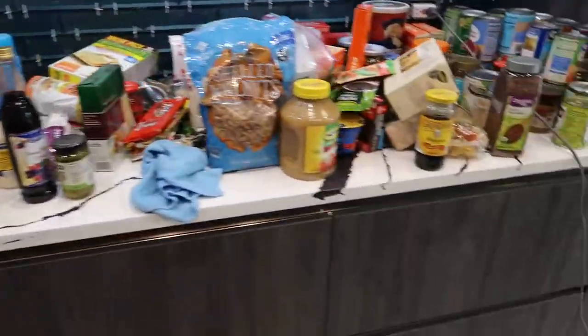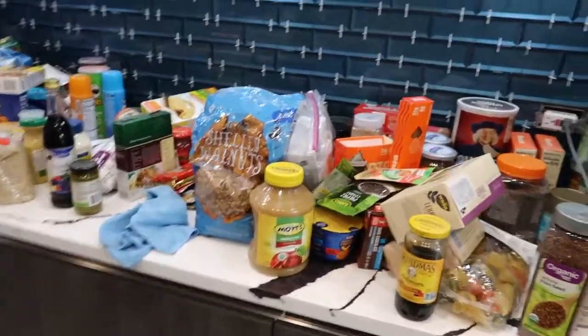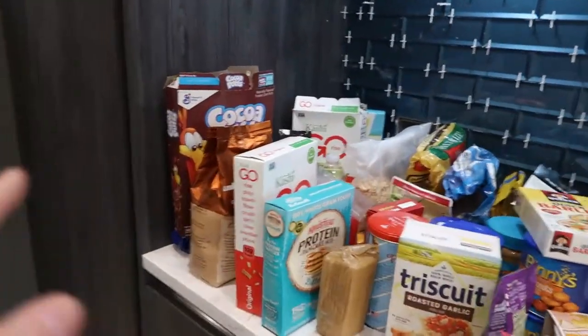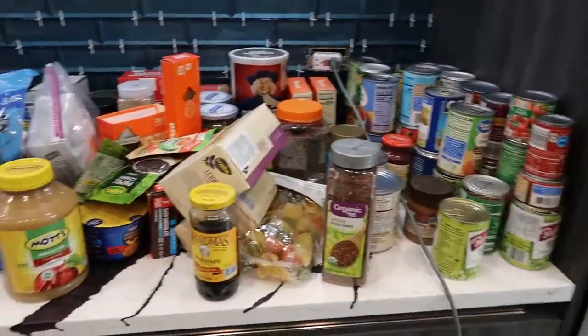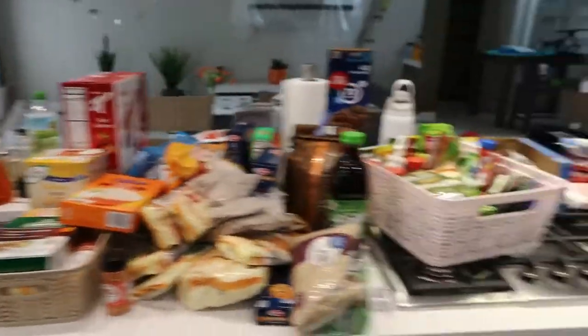I don't even have any counter space to do anything because right now what I want to do is organize stuff. I already put most of the canned stuff here and I try to keep all the cereals in one spot, but that's pretty much it. Everything else is kind of just random, so I really don't know where to start. Like, you guys, I wanna cry.